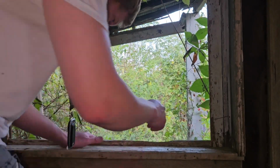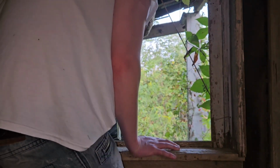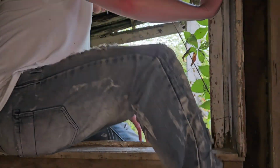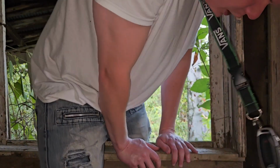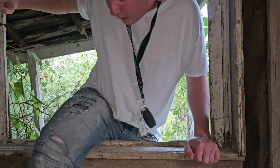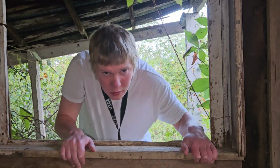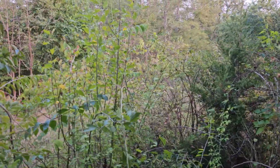Now, figure out how I'm gonna do this. Do it like that. Leg up first. This second. It's beyond me. Don't try this at home. This is sketchy. This is only for the experts. Whew, I made it. Yeah, definitely don't try this. This is for the experts that have been doing it for a long time. Whew, I made it.